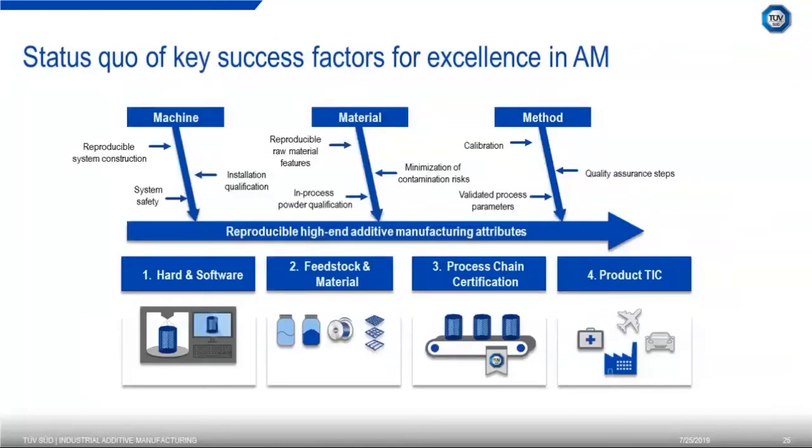So looking at our portfolio and how we can help. Within the hardware and software sector, we are taking care of the reproducibility of the systems, solving here a huge existing pain point. So we are serving certification schemes to the industry which help to detect which system is reproducible for their applications. Feedstock and materials, so reproducibility of materials and processes, and of course the final approval is here our mission in terms of services on the market.